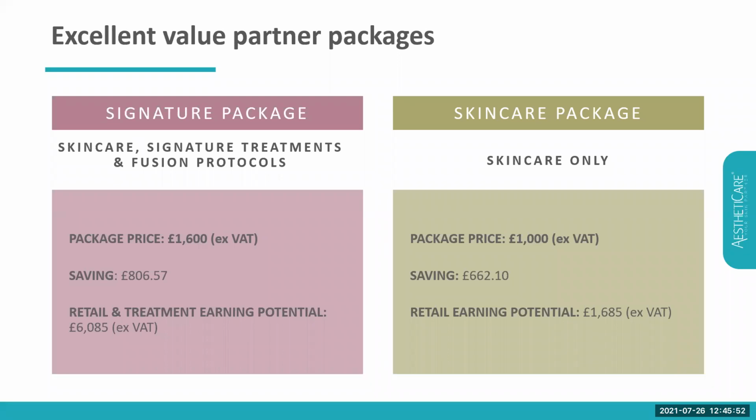So how can you come on board with ALLSKINMED? What options are available? While we're really passionate about ensuring that ALLSKINMED is for every clinic, we can adapt this to suit your business. So I would 100% suggest that you set up a call with one of the team. Here is a summary of some of the packages that we offer. The signature package is our all singing, all dancing ALLSKINMED package, and this incorporates skincare, signature treatments, and our full fusion protocols. The package price is £1,600, and you are making a saving of just over £800. And this is great because it's giving you an earning potential of just over £6,000, which is fab.